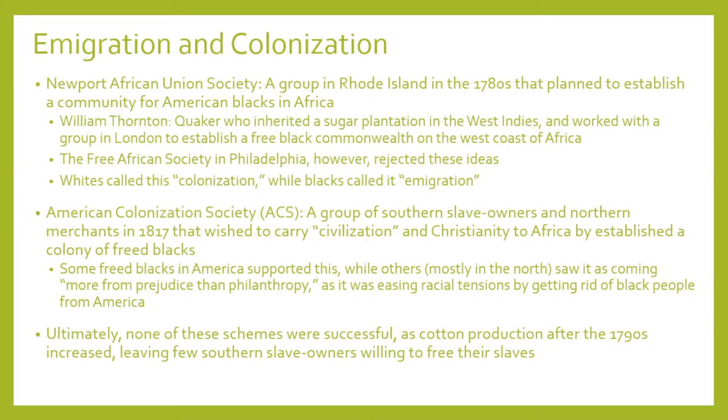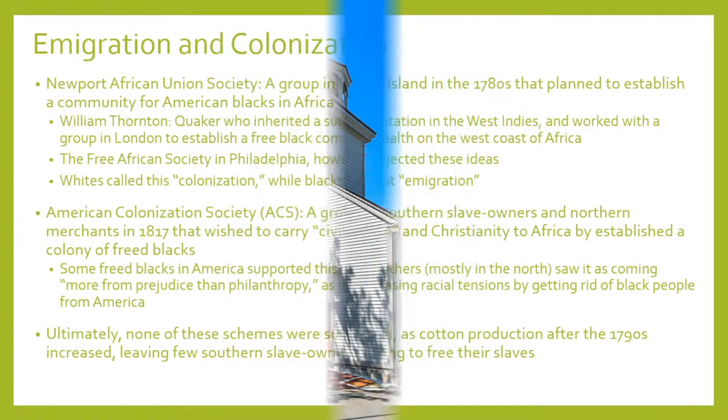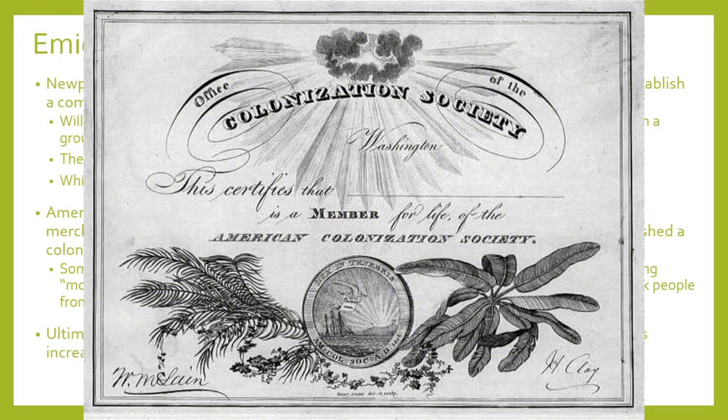Anyway, this is the Newport African Union Society, or at least the building it started in. Free Africa Society under Richard Allen. Hey, we remember him. You should remember him. Here's a certificate for the Colonization Society. I don't think I'd want that in my house. Member for life of the American Colonization Society. Yeah, that's real good.